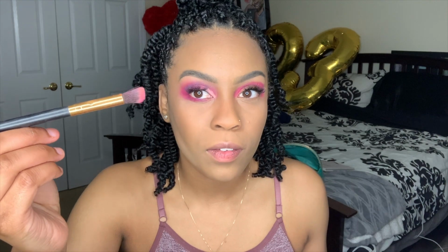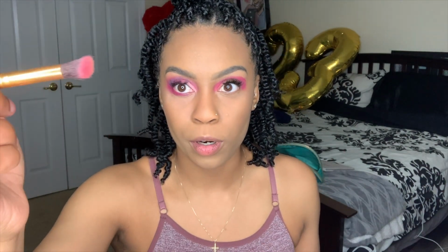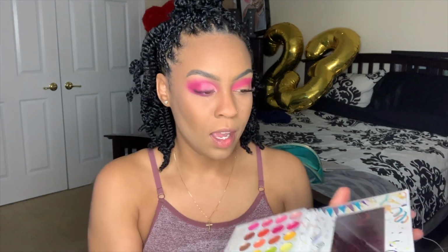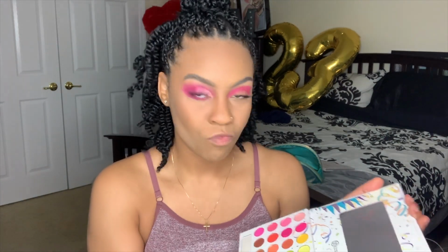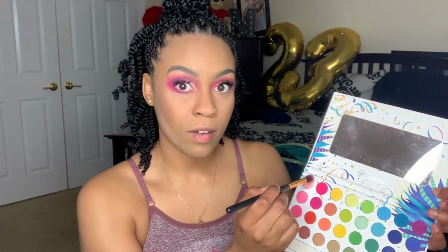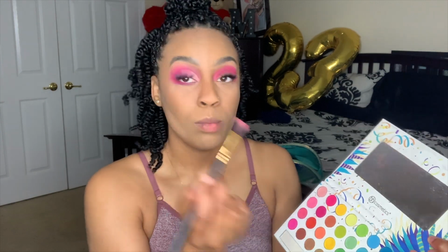Alright, so next I'm going to be taking another like flat brush. I don't know if y'all can see that, but it's like super duper flat and angled a little bit. I don't know what kind of brush it's called, but whatever. I'm gonna take this light pink color right here to blend out the harsh edges along that harsh pink.